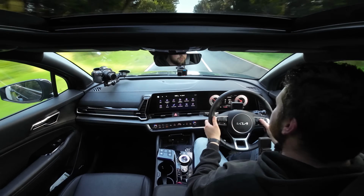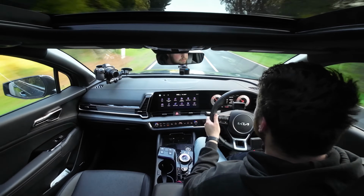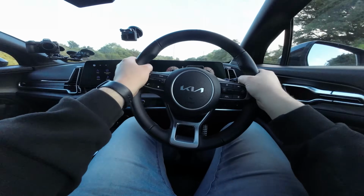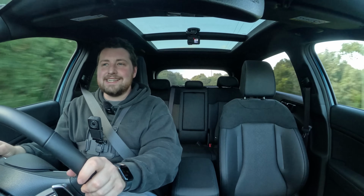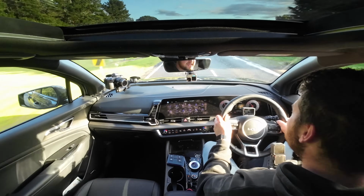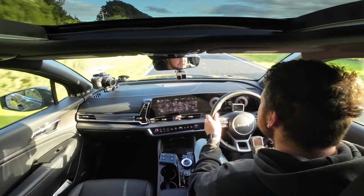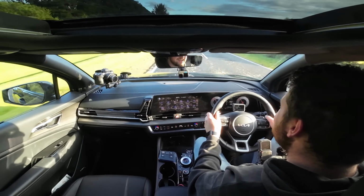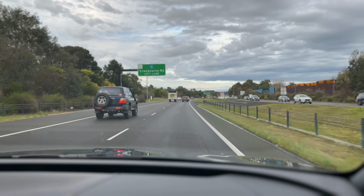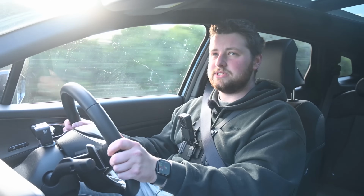Also, fuel economy. Amazing. So I'm a bit of a nincompoop and I reset the trip computer about halfway through our loan, but we're still getting 8.1 litres per 100 kilometres. Now, that might seem high. What you need to understand is that's mostly in town urban settings. I mean, bumper to bumper traffic, taking my dog to the dog park, going to Coles, things in my local area. So I'm really impressed by that. And on this drive, we're getting about 6.8 litres per 100 kilometres, with about 20 kilometres of that being really in town, like bumper to bumper traffic is terrible. So that's impressive. On highway, I'm regularly getting about 5.7 litres per 100 kilometres, which is amazing.